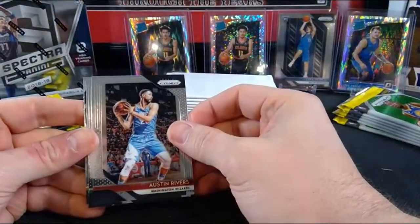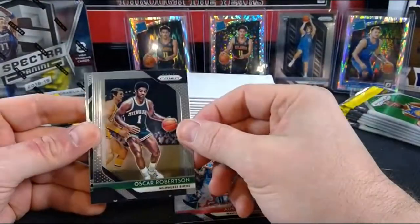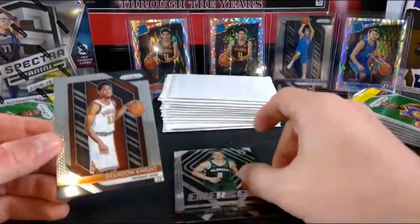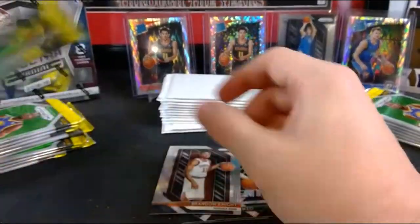Austin Rivers. Oscar Robertson. Dante DiVincenzo, Emergent. And Brandon Knight.